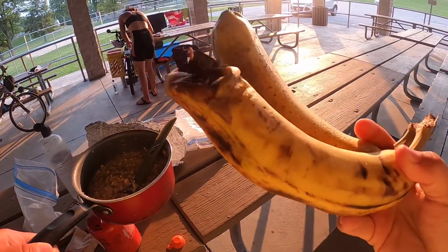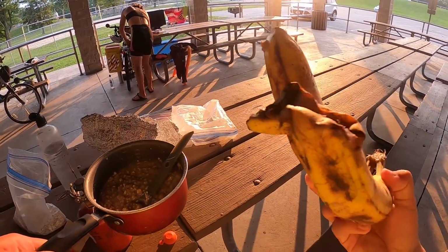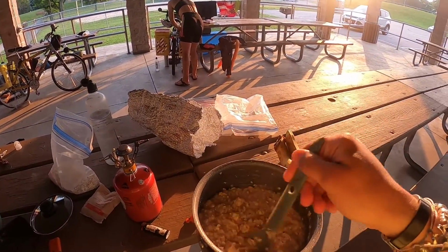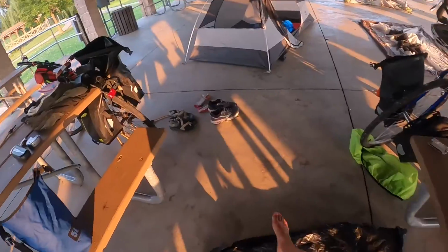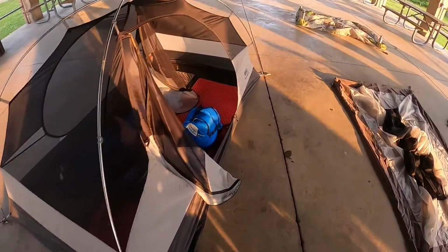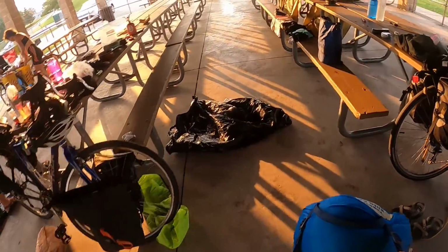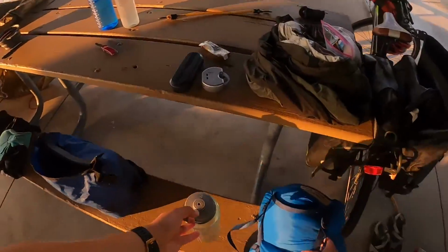Also, look at our bananas. That is so incredibly sad. It was caught in my bungee yesterday off my bike. I'm gonna take down the tent. Oh, perfect. We switched. Yesterday you made food.